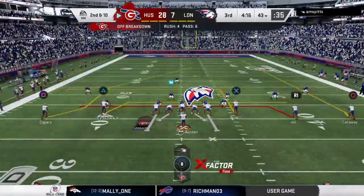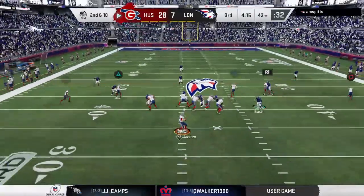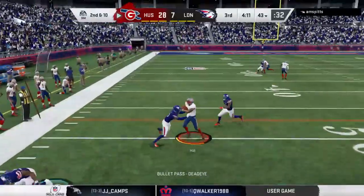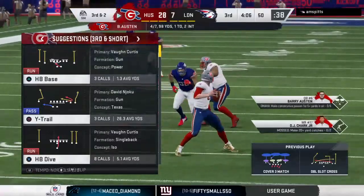So second down, still 10 yards to go. Ball on the 43. Now back to throw. They complete it to Hill. 8 yards on the completion, but now they face third down.